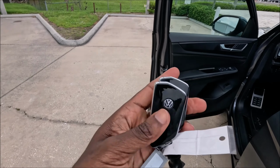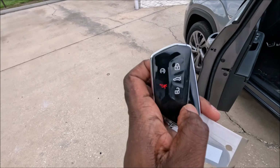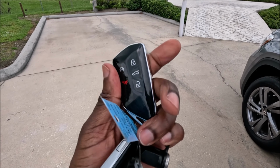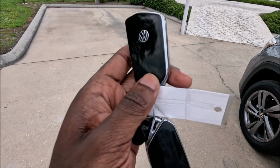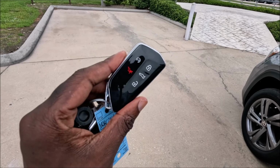Now before we jump inside of the Atlas Cross Sport, let's check out these keys. I love these keys. Very high quality, gloss black with the chrome surrounds. We got a physical key, just in case the key fob battery dies. VW logo here, and we have our remote start, panic, lock, trunk release, and unlock buttons there. But again, I just love these keys. It's hard to show them off because they look super premium, feel super premium. Just a lot of quality when it comes to the key fob here.